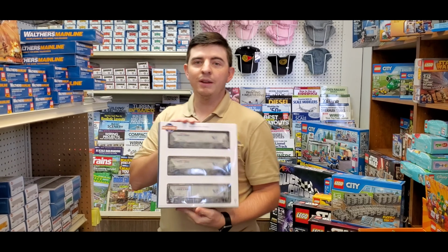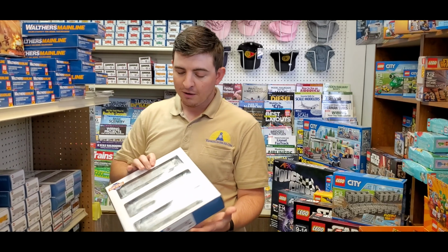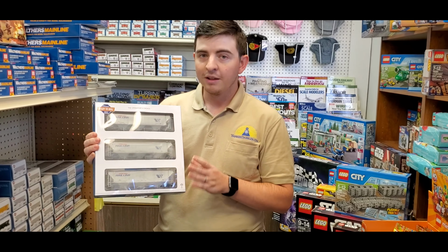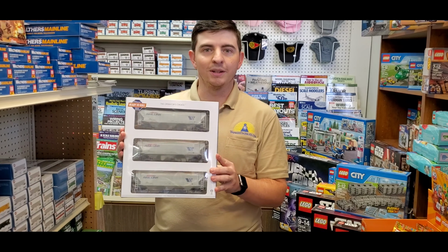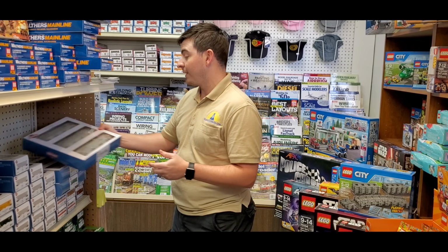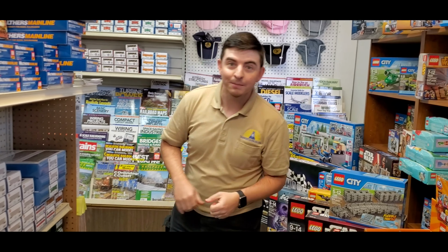And then we also have the three pack of the hopper cars here, all individually numbered. So if you want to have a really long grain train happening here, this is what you would want to get, one of these three packs. These look great. Retail in our store for $75. Hey, let's take a look at some more rolling stock.